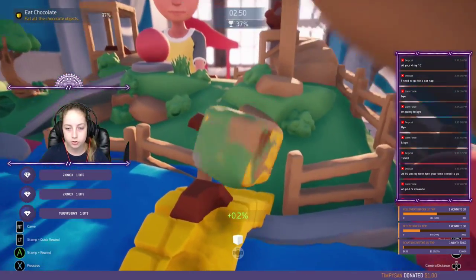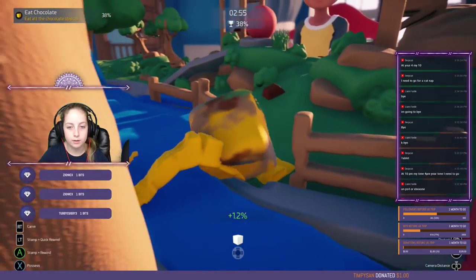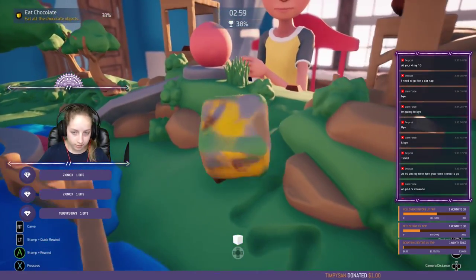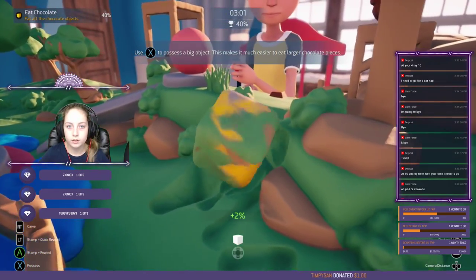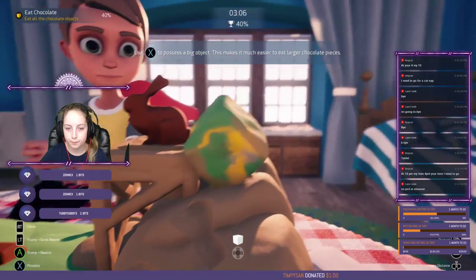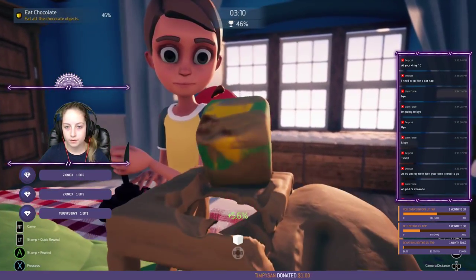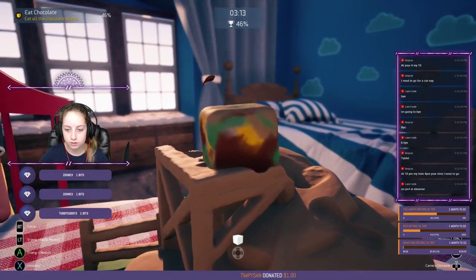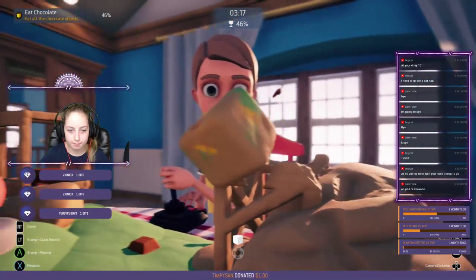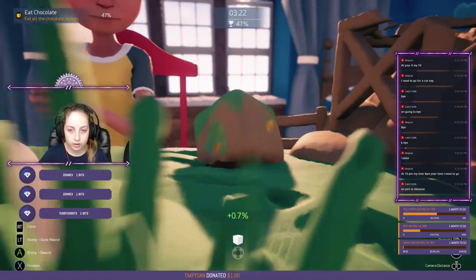It's already taking me 2 minutes to get 37% through this game. I'm just gonna eat that whole bridge. I don't want to possess that object. I like my cube. That bunny never had a chance. I can't get the rest of it. I'm giving up on that. Okay.